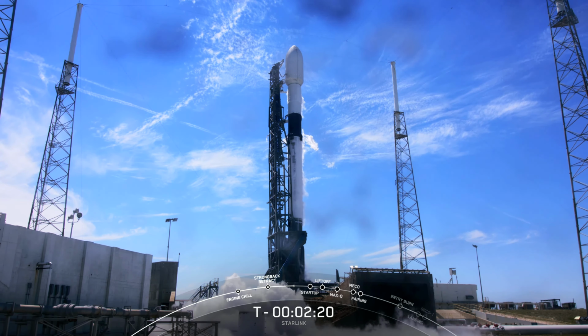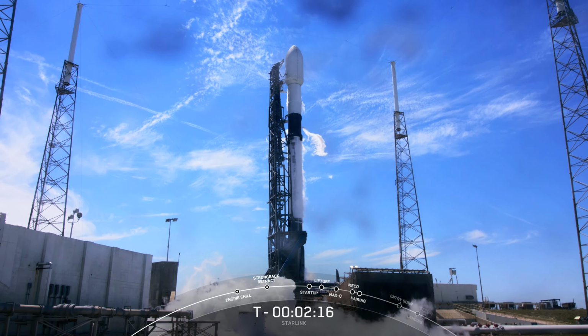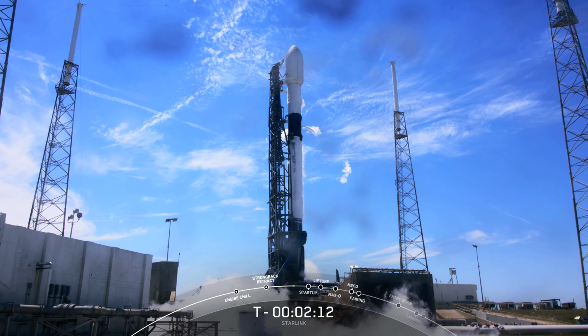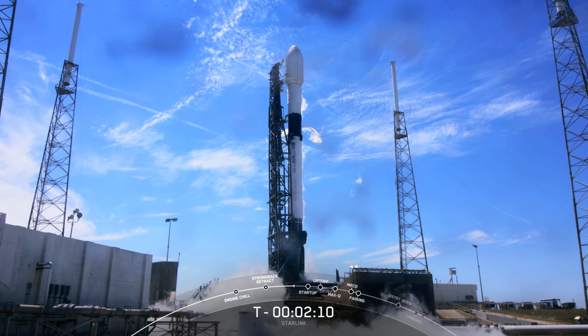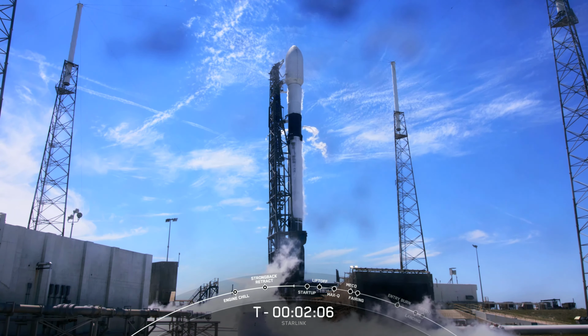The Starlink payload continues to be healthy, and the Falcon 9 team is tracking no issues on the rocket. Weather is still looking favorable, and the range is green for launch. So here at just over T-minus 2 minutes, let's listen in on the terminal countdown.